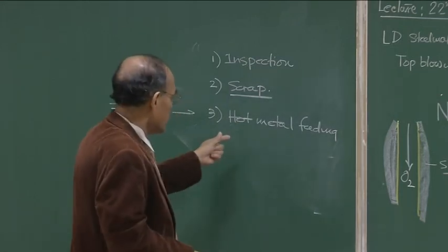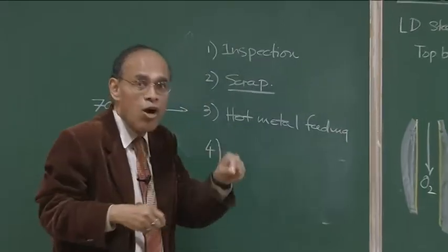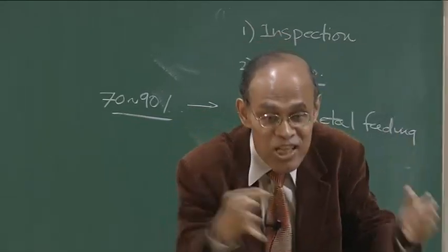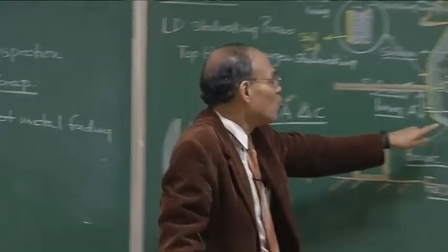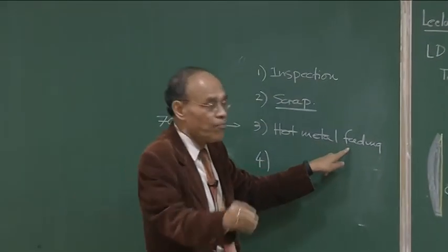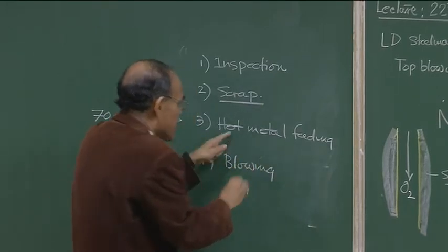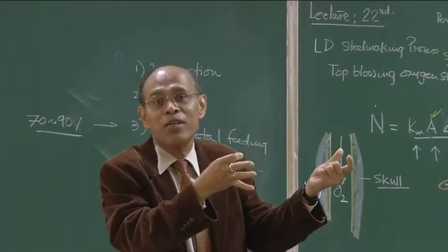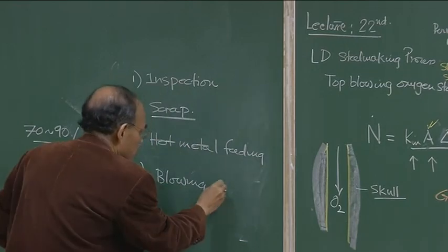And therefore, the moment hot metal is poured and the converter is made vertical, the next job is, and the converter is also now a little cold, particularly in the initial period when it has just been commissioned, the refractory wall temperature could be 1200 or 1100 degrees centigrade. So it is not that hot. So the moment you put hot metal in and bring the furnace to the vertical position, your next job is blowing of oxygen. At that stage, you cannot just add limestone or DRI, because these are solid materials at room temperature. They will consume heat, and the entire operation is going to be jeopardized. So blowing of oxygen starts.